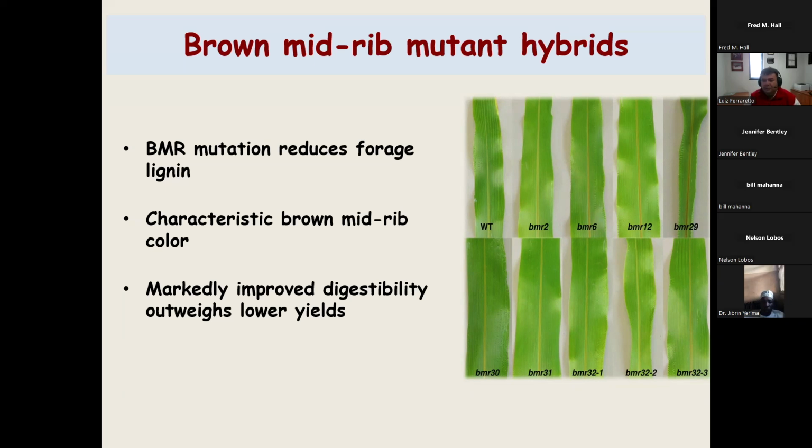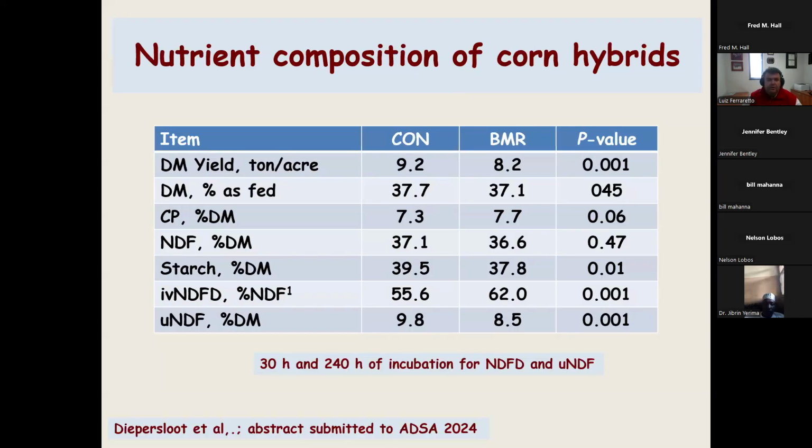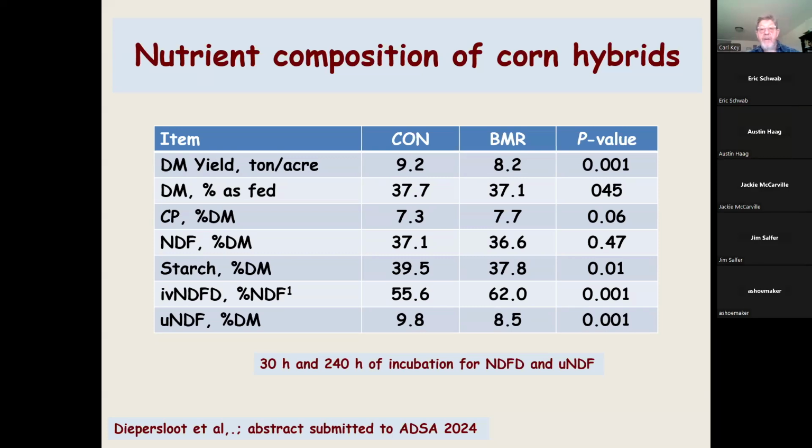That's a question I will not try to address. Each dairy may have a different perspective and different needs, so it's quite dependent on each situation. But let me show a little of what BMR brings to the table. This is a 5-year study we conducted in collaboration with Pioneer. We had conventional and BMR hybrids with data from 4 different regions across the United States and 5 different years, so we could understand the common effects associated with BMR.